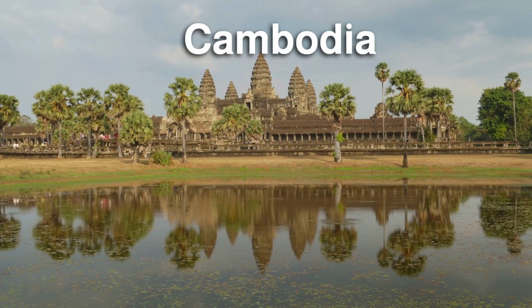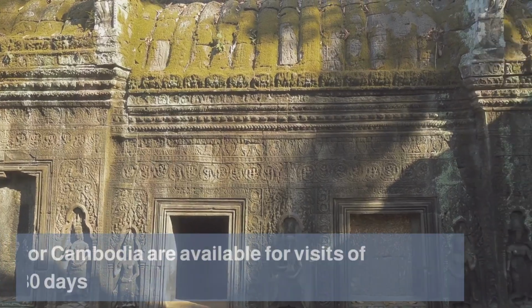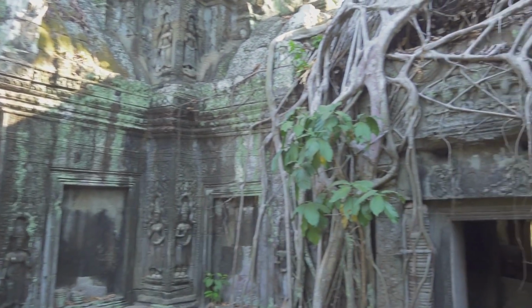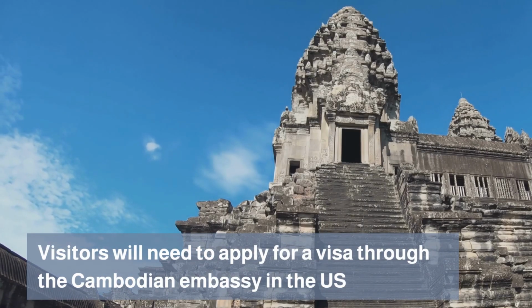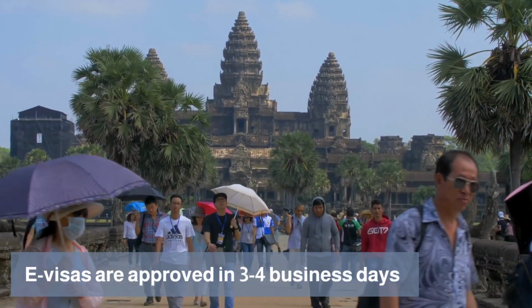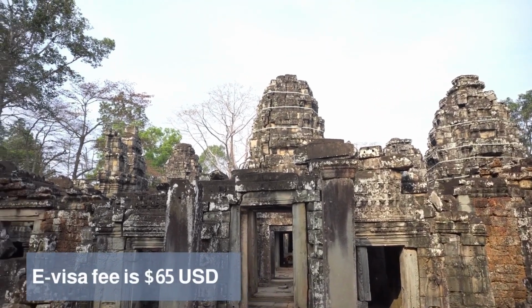Or perhaps you've been dreaming of visiting Angkor Wat in Cambodia. U.S. citizens can get an e-visa for Cambodia that will allow them to stay in the country for up to 30 days for tourism purposes only. For a longer stay, visitors will need to apply for a visa through the Cambodian embassy in the U.S. E-visas are usually approved within 3 to 4 business days. The visa fee is about $65.